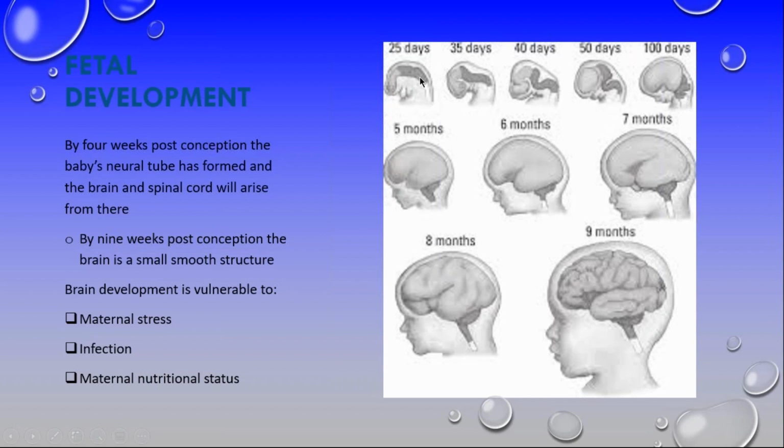By 9 weeks into the pregnancy, the brain is small and a very smooth structure. This brain will then continue to grow. And then when we get here at 6 months, which is our micropremies, our 26 weekers and more, you can see the brain is basically in the structure as it should be, but it's extremely smooth. I need you to keep this in mind as we progress through this lecture, because this is often where problems arise when we are dealing with these babies.